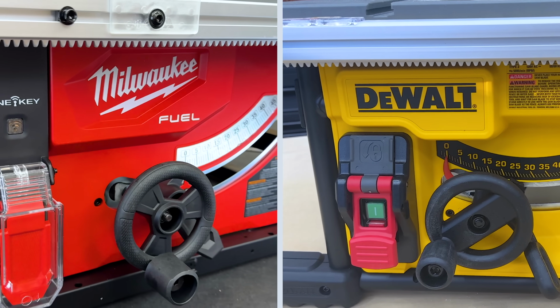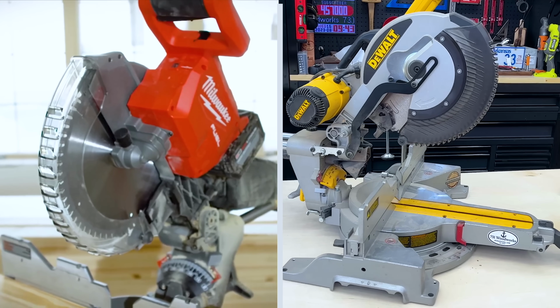They both have table saws and miter saws and everything else that you would use for woodworking except the planer. So I think that's where DeWALT really edges them out, but you're not in a battery platform at that point, so you can still buy all these amazing Milwaukee tools and just get the planer.